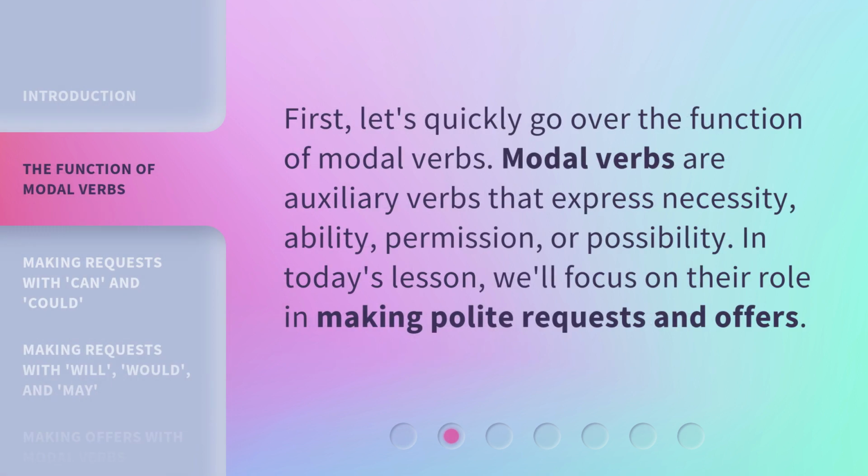First, let's quickly go over the function of modal verbs. Modal verbs are auxiliary verbs that express necessity, ability, permission, or possibility. In today's lesson, we'll focus on their role in making polite requests and offers.